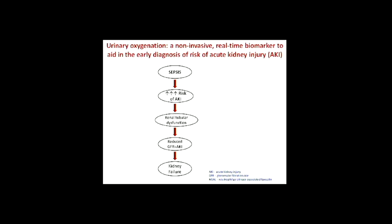So we think urinary oxygenation will be a non-invasive real-time biomarker to aid in the early diagnosis of risk of acute kidney injury. So what happens at the moment is if somebody gets an insult that's going to lead to development of sepsis, first of all, you have a risk of acute kidney injury. You then develop some dysfunction of the tubules. That then leads to acute kidney injury and eventually kidney failure, which means that you really have to go onto renal replacement therapy. The best biomarkers we have detect this renal tubular dysfunction. Probably the most commonly used biomarker doesn't detect injury until it has already occurred.